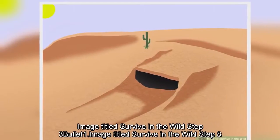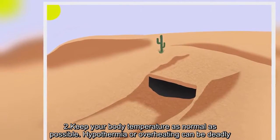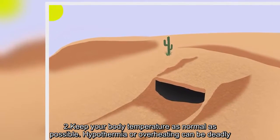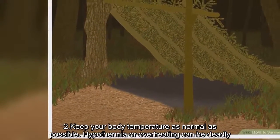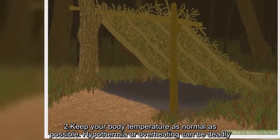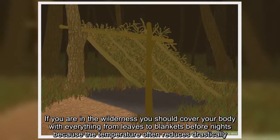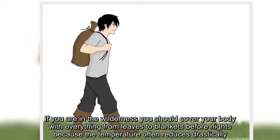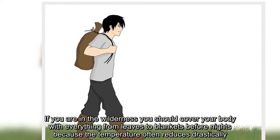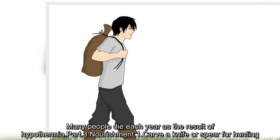Keep your body temperature as normal as possible. Hypothermia or overheating can be deadly. If you are in the wilderness, you should cover your body with everything from leaves to blankets before nights, because the temperature often reduces drastically. Many people die each year as the result of hypothermia.